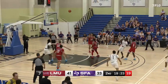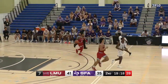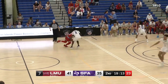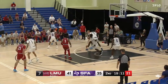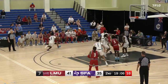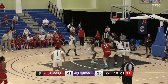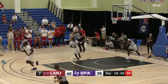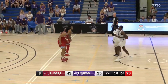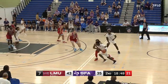Cajuste at the controls for Stephen F. Austin. Good looking mid-range. Second time he's done that. 4 now for A.J. Cajuste. And we're back to a 2-possession game. Thiemann, good defense there by Bobrin. Making him really work. Jump hook though, soft touch for the big man. Thought he might have gotten away with the travel, but that was a hard-earned bucket, and maybe that gives him a little bit of energy.